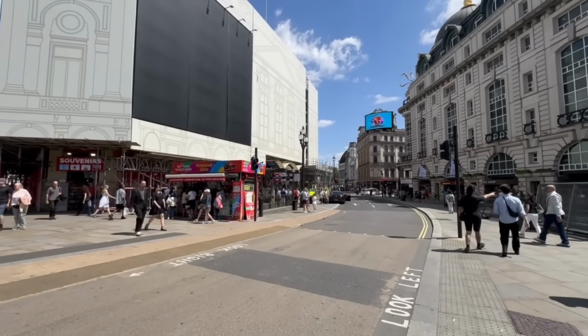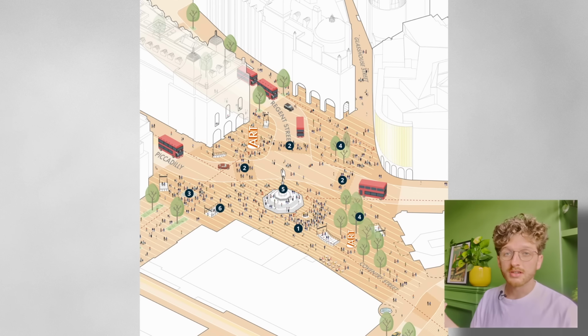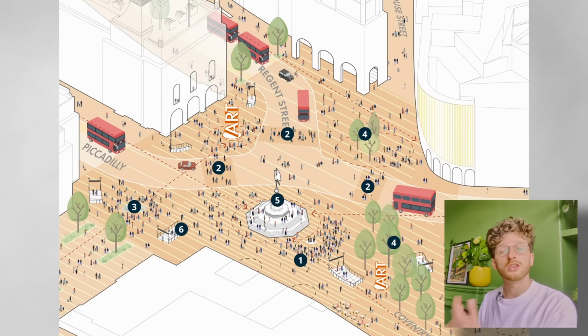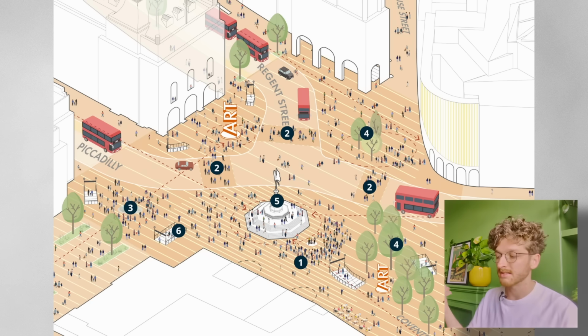That whole area in front of the fountain and in front of the London Pavilion is going to be completely opened up. The plan also says that they're going to reconfigure the crossings at Piccadilly Circus to make them flow with the space a little bit better. They're going to restore the Eros fountain in the middle of Piccadilly Circus, and they're going to improve the public realm there as well.